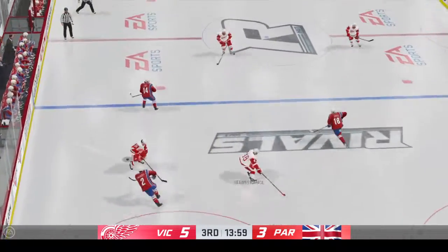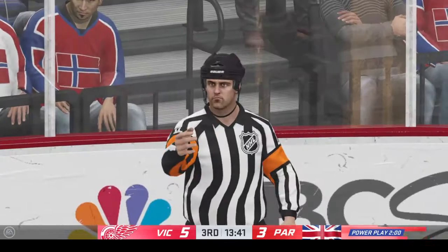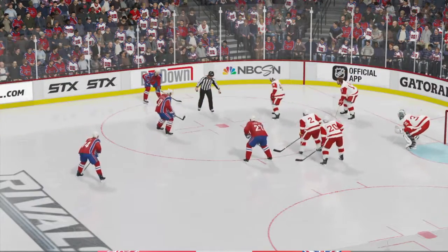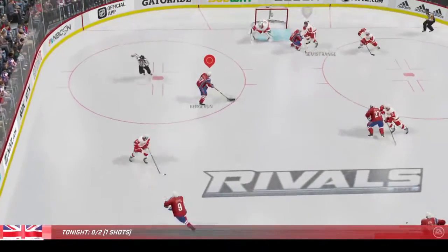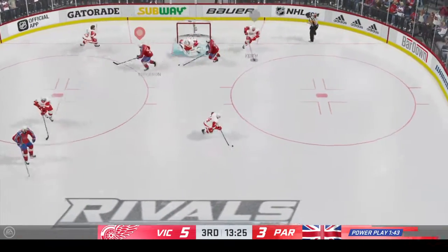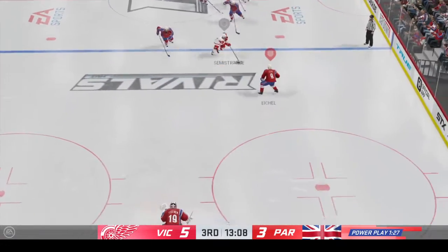Scooped up along the wall by Hainsey. We got a delayed call coming up here as the referee raises his hand. There's a tough call to take here. Interference is the call, Ray. Battling away for the puck, you end up taking a little bit too much of a liberty and you get whistled for interference. Here's a short pass to Roussel. Big time stick save. Puck sent over to Thomas. And a nice poke check inside the neutral zone.